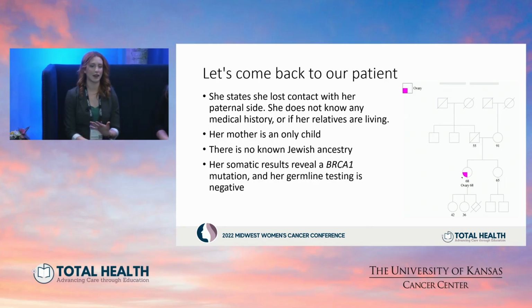So we do both somatic and germline testing, and her somatic results reveal that she does have a BRCA1 mutation, but her germline testing is completely negative. So a very important conversation with this patient is that these results can still impact her treatment and management, but her other family members do not need to have testing. This is not a mutation that she was born with. This is not a mutation that she's going to pass on to her children. Being able to help explain that difference between these two tests, and how this information is still guiding her doctors, but is not something her other family members need to go and have testing for.